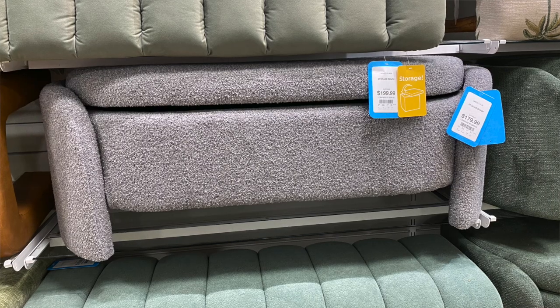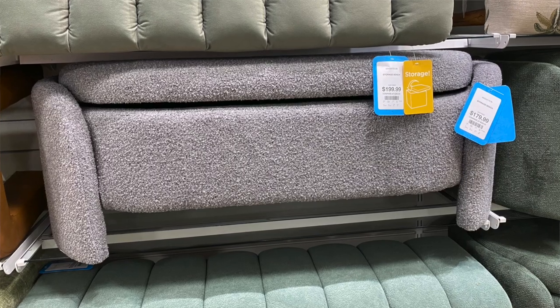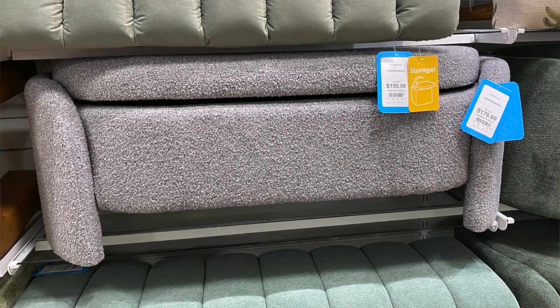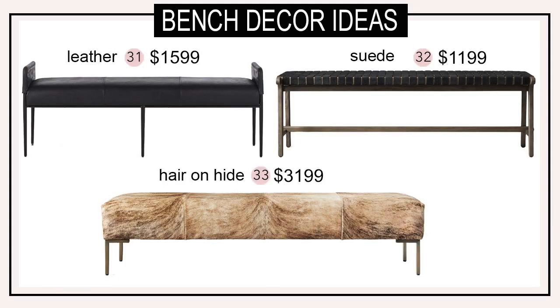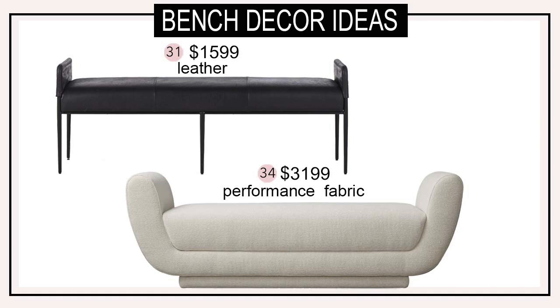For a cozy vibe, go for an upholstered bench. These are available in everything from soft fabrics like velvet, shearling, boucle, and linen to materials like leather, suede, or hair on hide. If you have pets or small children, performance fabrics like Krypton or leather is the way to go.